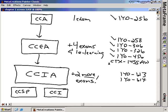Additionally, we have this one e-learning module here that you'll have to complete, and that's the Citrix Access Suite 4.0 Common Management Platform Administration. And all of these are prerequisites for that CCEA. The jump from CCEA to CCIA adds 2 more exams to that. Those are 1YO613 and 1YO614. 1YO613 is Citrix Access Suite Analysis, and 1YO614 is Citrix Access Suite Design.